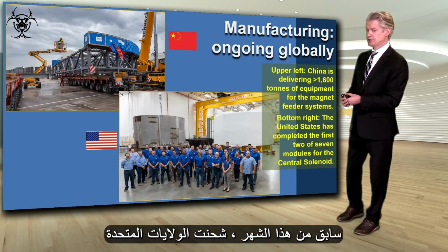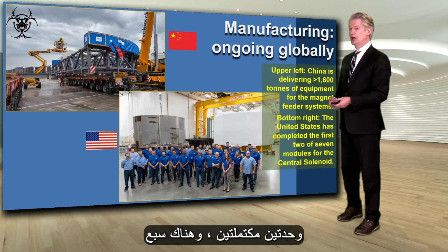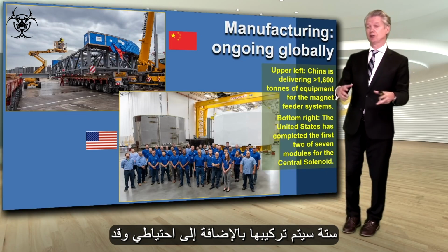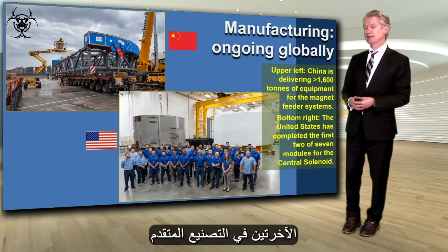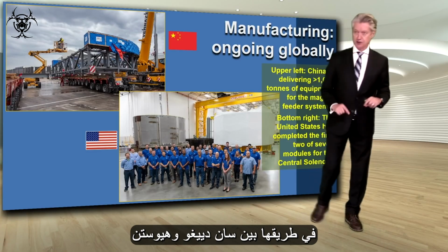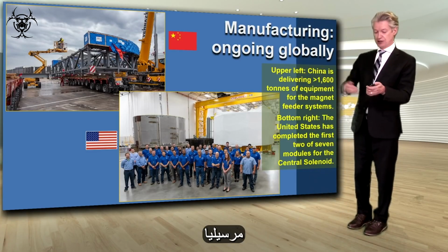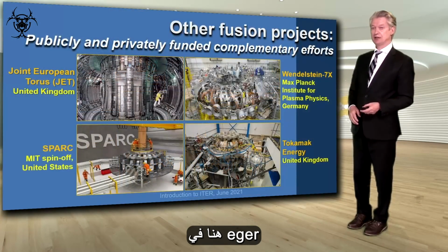And just earlier this month, the United States shipped the first of 2 completed modules. There are 7 modules overall for the central solenoid, 6 to be installed plus a spare. And they have completed the first 2. The others are in advanced manufacturing. And this one is actually now, as I speak, on its way between San Diego and Houston, where at the port of Houston, it will be shipped to Marseille to become the first central solenoid module here at Iter.